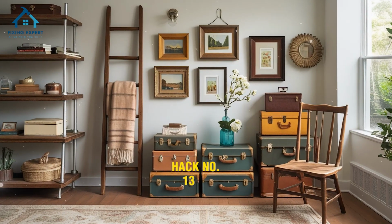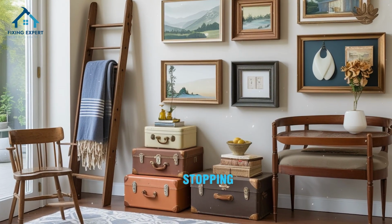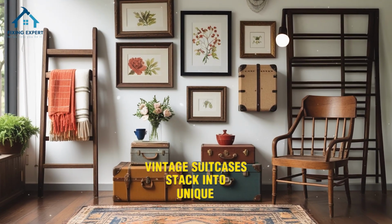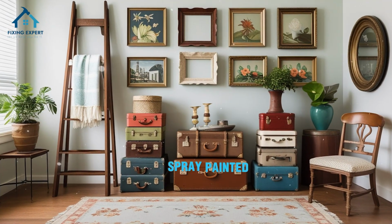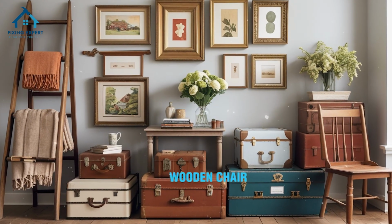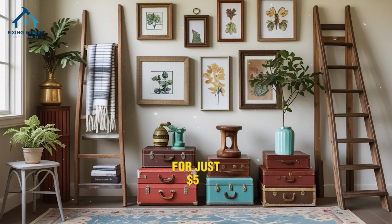Hack number 13. Thrift store treasures. Never pass a thrift store without stopping. Old wooden ladders make perfect blanket holders. Vintage suitcases stack into unique side tables. Even outdated picture frames can be spray painted and grouped together for an expensive-looking gallery wall. My favorite find was an old wooden chair. I removed the seat and hung it on the wall as a unique shelf for just $5.